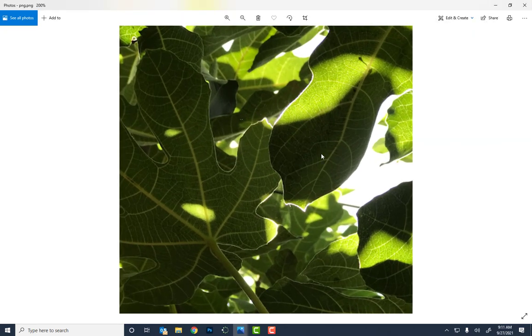The light on here is interesting. The leaves here with the lines in here, pretty cool, but it's a PNG file. All right, and then okay, this one had to do with rotation.